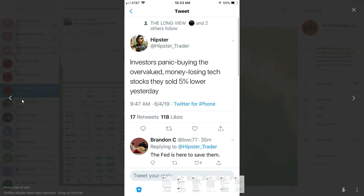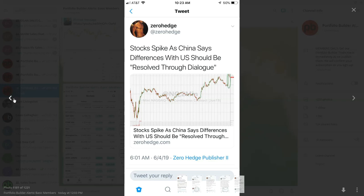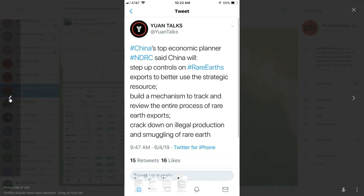And of course, that's a joke from Zero Hedge, but that's what happened for the last 2 years. This guy's comical. Investors panic buy the overvalued, money-losing tech stocks they sold 5% lower yesterday. Stocks spike as China says differences with the U.S. should be resolved through dialogue.